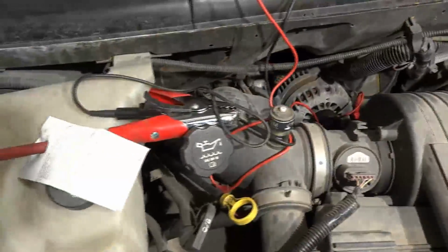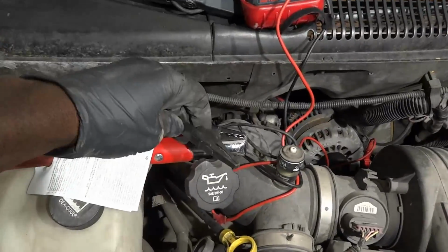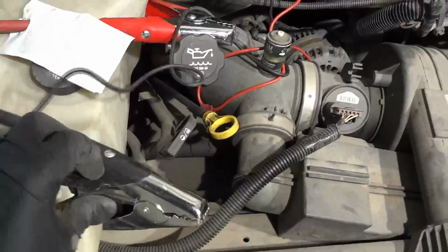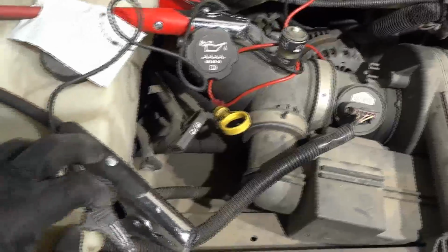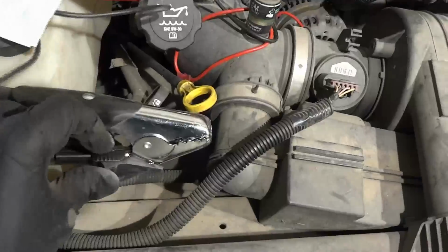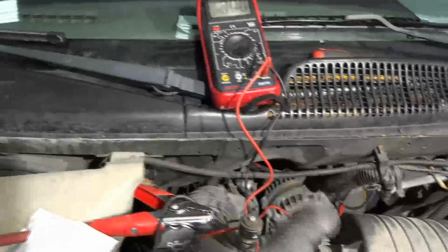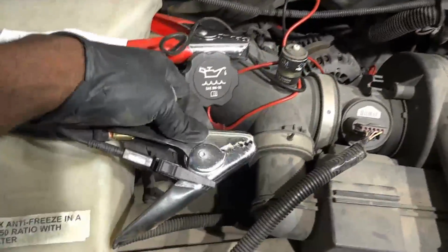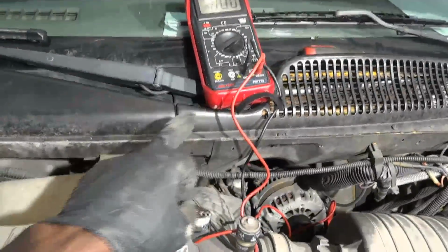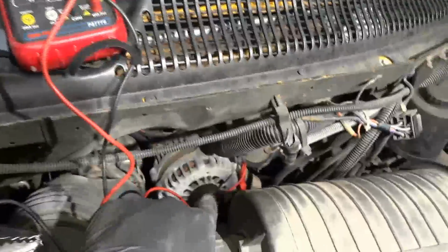Now we're gonna move our black lead of the multimeter. We're gonna remove it from battery positive and take it to battery ground. So basically just the same thing we did on the positive side. Positive side you go positive to positive, and negative side you go negative to negative. So right over here we got the black lead of the test lead going to battery ground, and then the red lead of the test lead going to alternator ground.